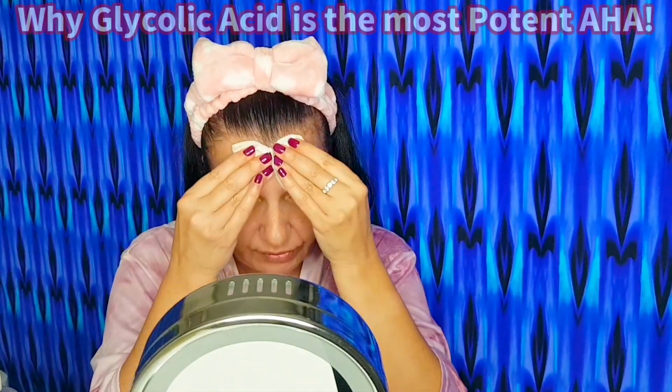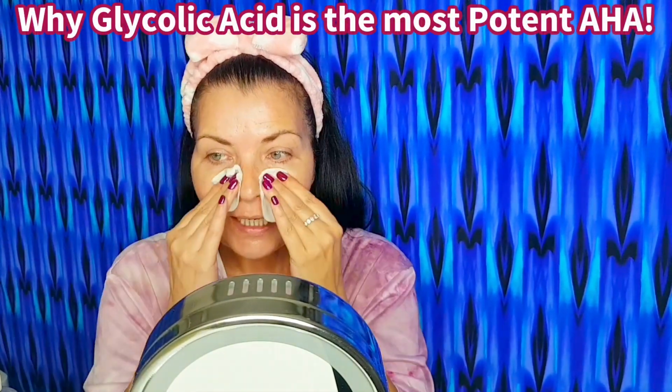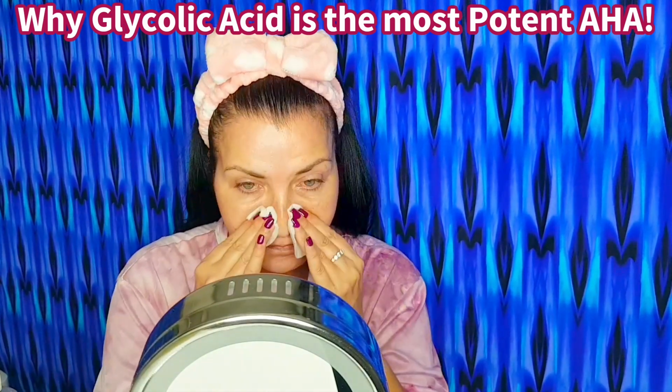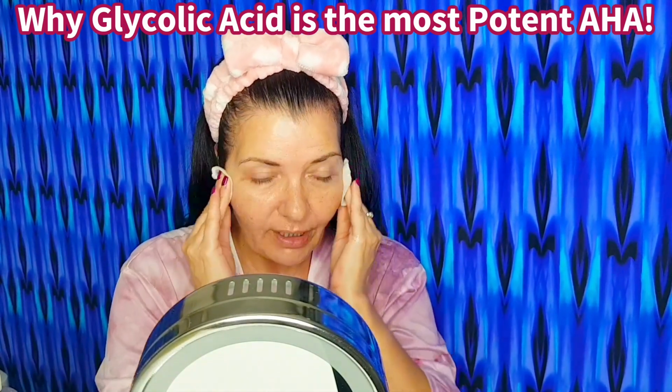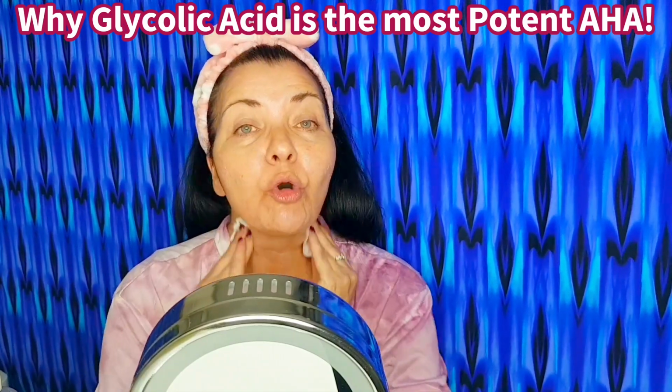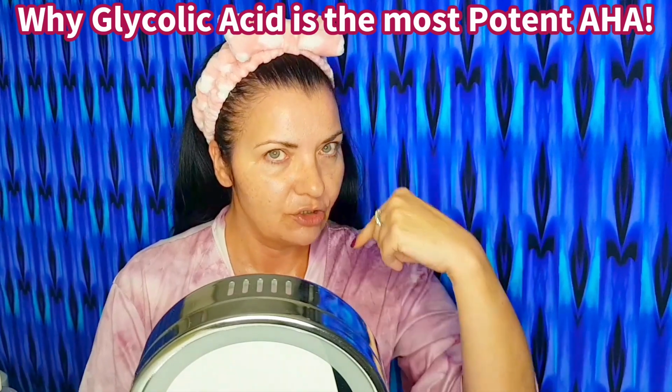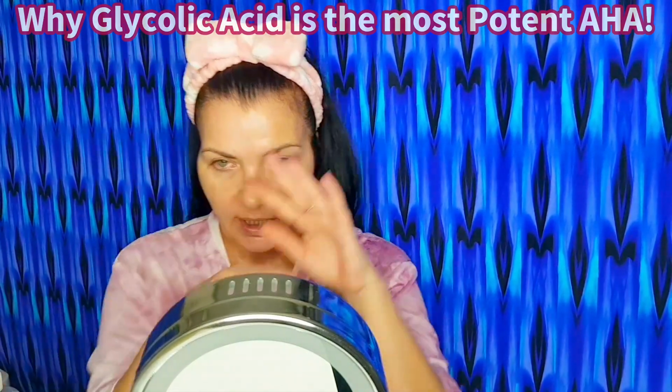Glycolic acid, first of all, is derived from sugarcane, and it's the most potent alpha hydroxy acid in skincare. But the reason for that is because the molecule is so small, so it reaches deep down into the skin. So let's talk about the benefits of this.